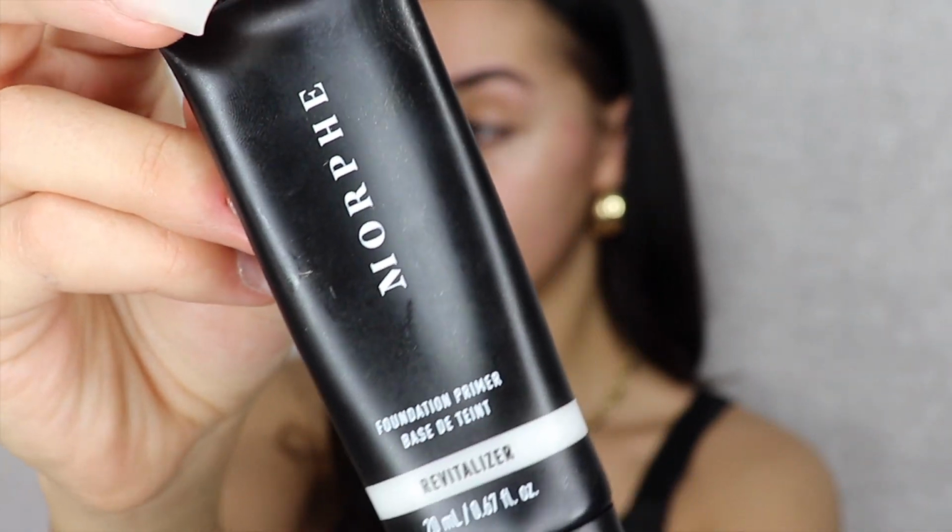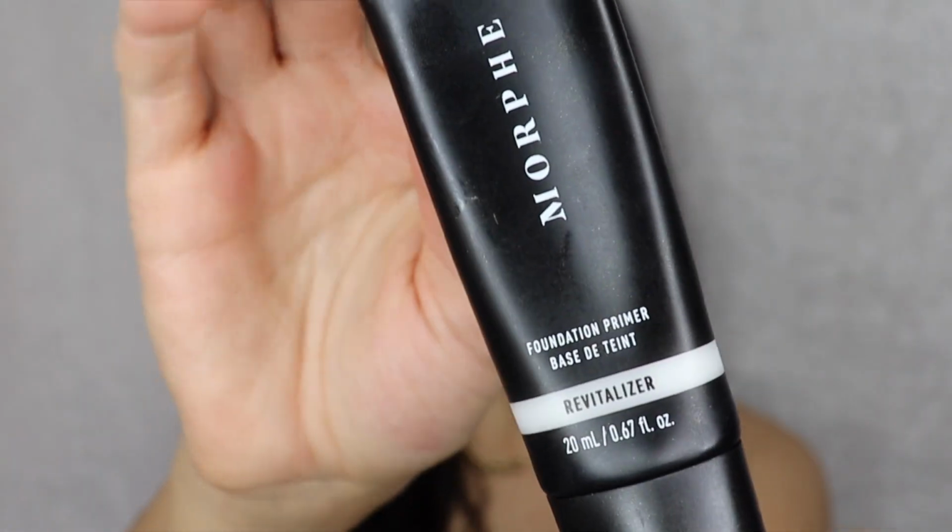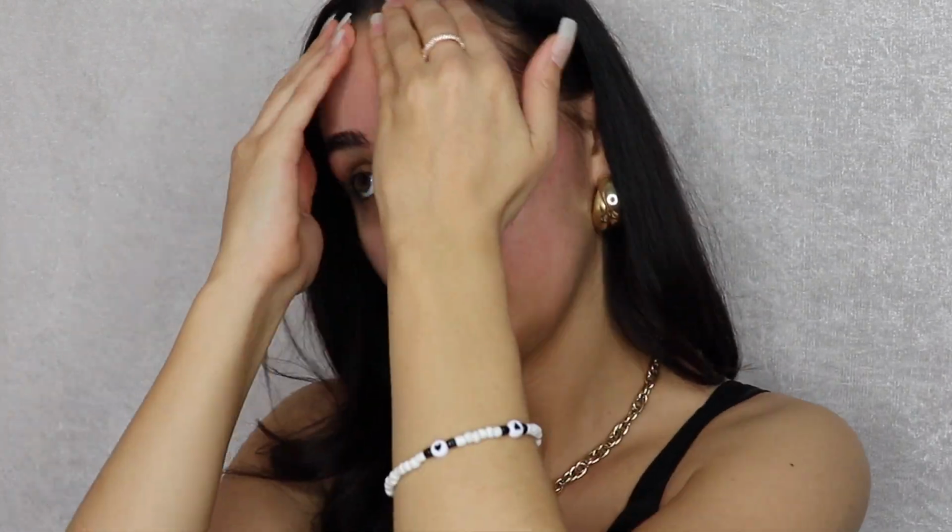So next I'm using Morphe's Revitalizer Foundation Primer. Honestly, this does the job. It minimizes my pores and my imperfections, but I still have yet to find a primer that really works for me, but this does the job for now.